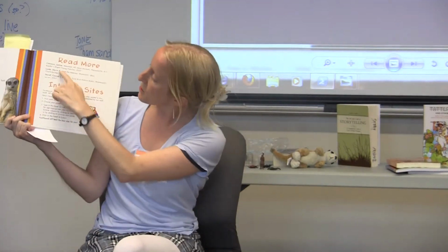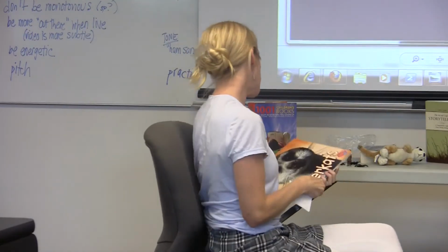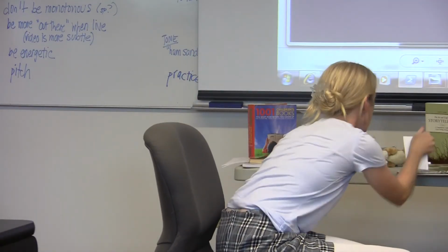After I read this book, I wanted to learn more about meerkats. Luckily, there's a list in the back of the book of more books you can read about meerkats and an internet site you can go to. I even found one of the books, Meet the Meerkat by Darren Lund.